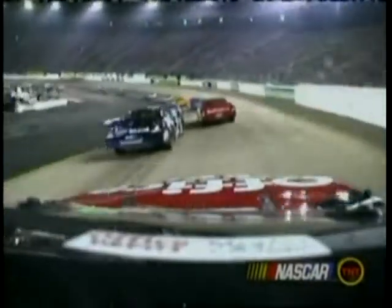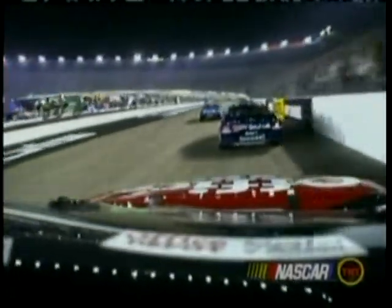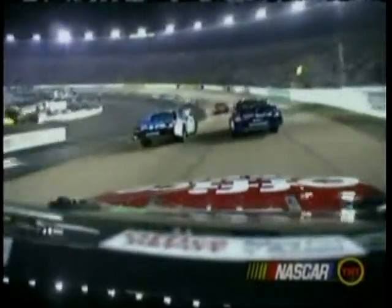On board with Carl Edwards. Under caution at Bristol.